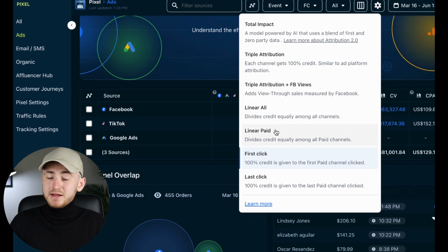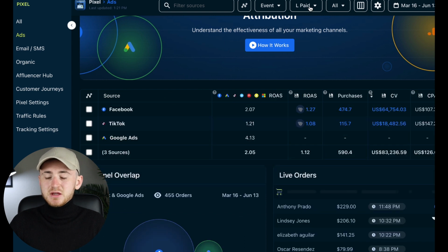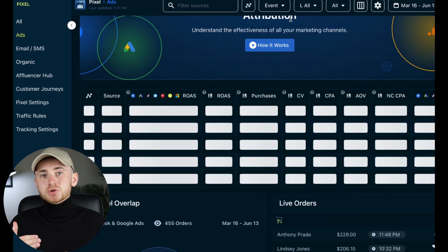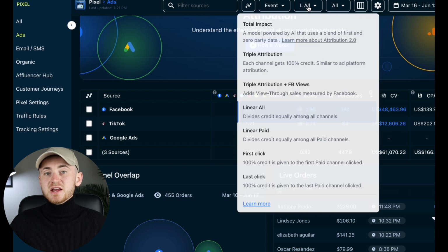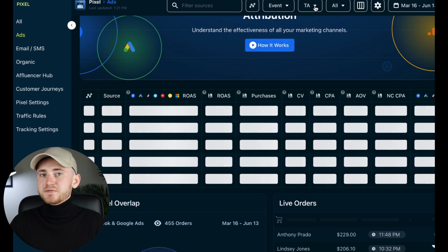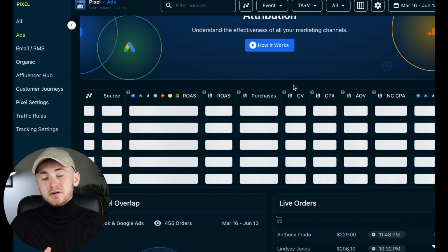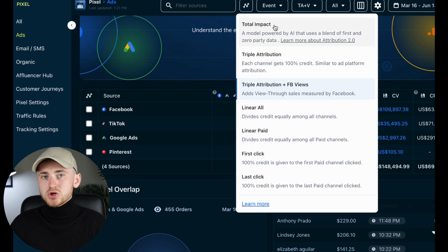Then we have a linear paid and a linear all. Here the biggest difference is that the return on investment will be attributed equally based on paid or based on organic purchases. The next 2 options are the Triple Whale attribution and the Triple Whale plus Facebook views. I would recommend using the Triple Whale plus Facebook views because I've seen that it gives you a much better understanding of how the return on investment looks from each campaign.